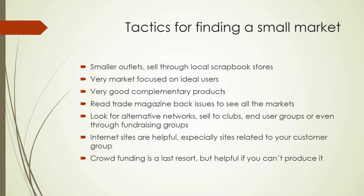Crowdfunding is a last resort, more or less, for a small market, but it's being used more and more, especially reward-based crowdfunding, where people will put up a product and say, if you give us $25, we'll send you one of our first production. And then if they raise a certain amount of money, they'll have enough money to move ahead and actually get their product introduced. That would really be counted as a very successful small market, because you had people just come on your site, see it, and give you money and wait for a product to come to them later on.